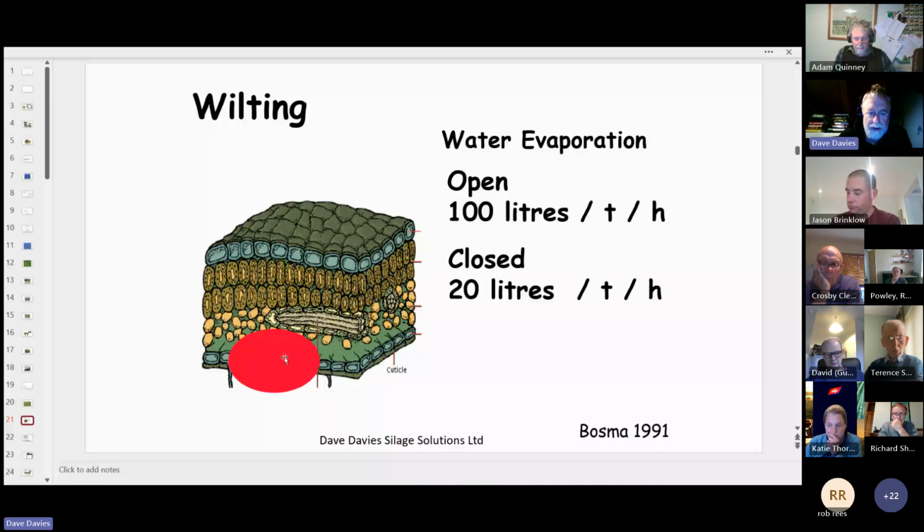Now on the stems, there are very low numbers of these stomata. So actually, whilst our stems often feel drier when we squeeze them, that's because we can't squeeze the juice out, and actually they end up being wetter. So again, if we cut the stubble too low, we're increasing the water content in our grass.